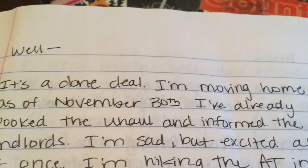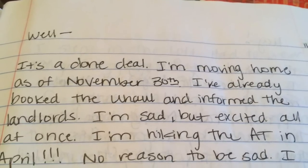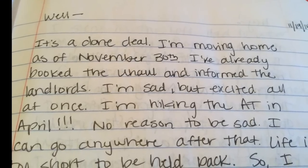My first entry in this journal is dated November 19th, 2014. "Well, it's a done deal. I'm moving home as of November 30th. I've already booked the U-Haul and informed the landlords. I'm sad but excited all at once. I'm hiking the AT in April. No reason to be sad. I can go anywhere after that. Life is too short to be held back."